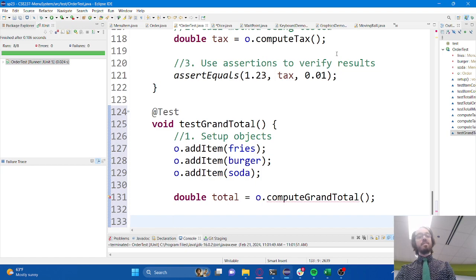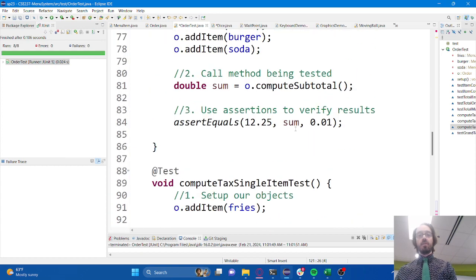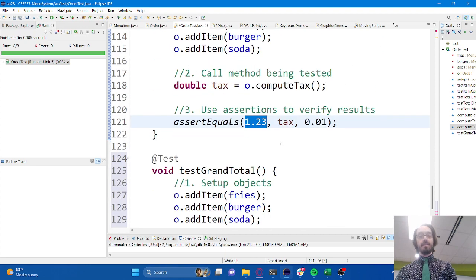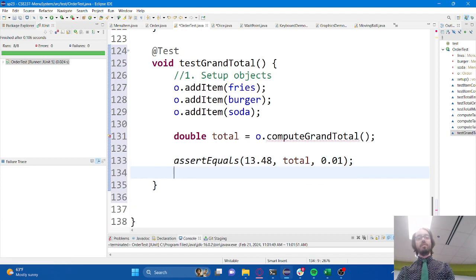And then for the assertions, I think there's a few ways that we can assert. Of course, we can tell it that we expect this to be whatever the grand total is going to be, $1.23 plus $12.25 would be $13.48. So that's what we expect the bill to be. With some degree of wiggle room.